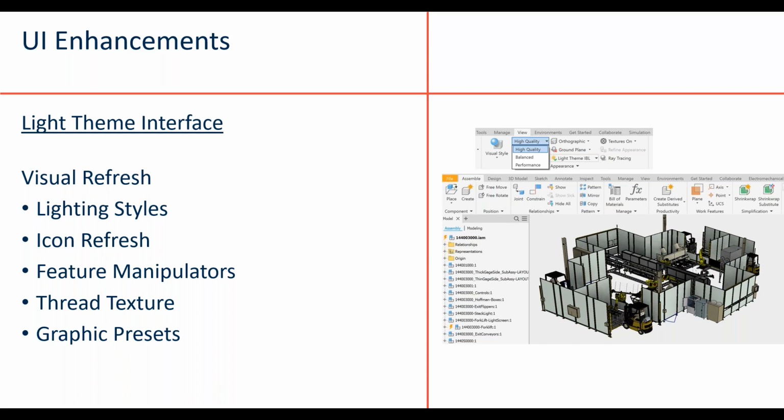The user interface enhancements. A new user interface theme is part of the enhancements for 2020. The light theme updates touch all aspects of the user interface, including the color scheme, icons, display color or background, manipulators, and ground plane. It's really nice to know that the color scheme has changed to a lighter color scheme. For that reason, you can see your commands much better in the ribbon, your icons, and also the design that you're busy with. Also, there are new graphic presets designed as alternatives for time spent adjusting display parameters.